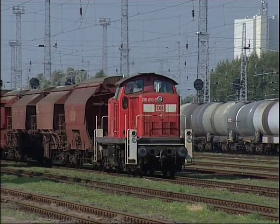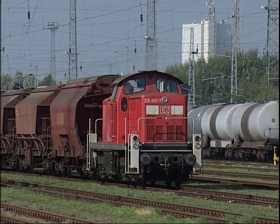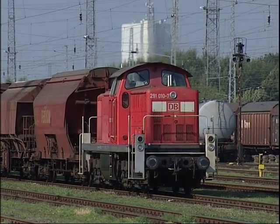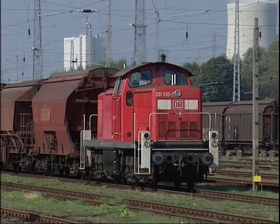There are a number of different classes of shunting or trip locomotives to be seen working around the area. This is 291010. The amount of movements would best be described as steady, with the afternoon and early evening being a good time to see most traffic.